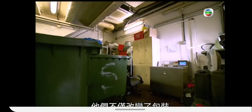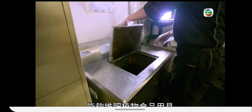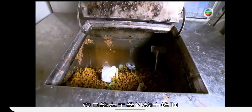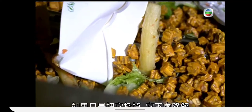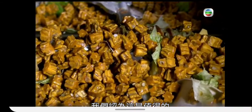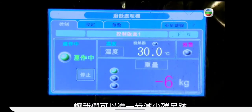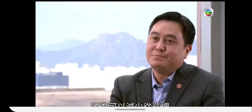Not only did they change their packaging, they invested in food recycling machines for their hotels, capable of composting Vegware packaging, which is only compostable in industrial facilities, meaning you can't home compost it and it won't degrade if you just throw it away. The machines were a $1 million investment. To us, we think it's worth it, honestly. We see it that we can further reduce the carbon footprint because we can reduce the transportation from here to recycling sites like in Ho Chung, etc.